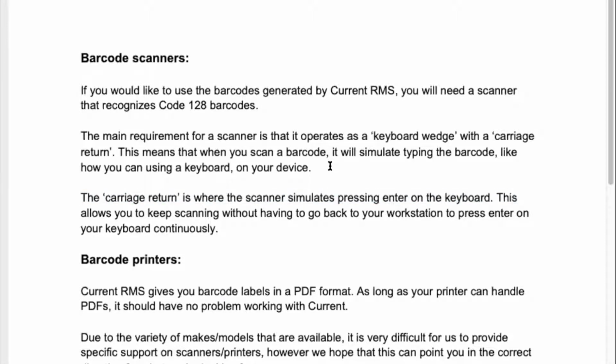What that means is it just simply means that you're hitting enter on your keyboard. So when you're scanning equipment, you don't have to continuously go back to your workstation to press enter on your keyboard. Your barcode scanner will automatically do that for you.